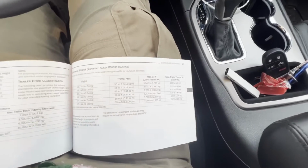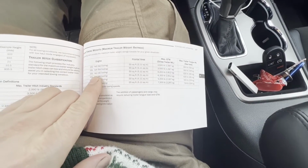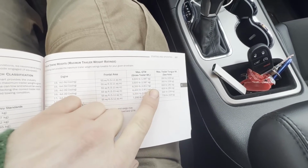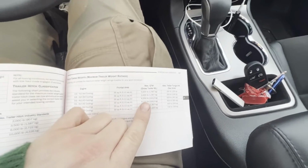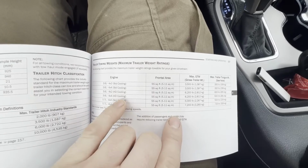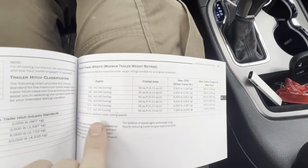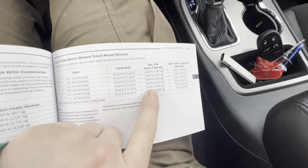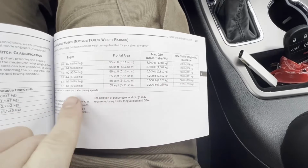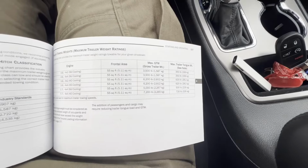So as long as you have the factory tow package with a V6, whether it's 4x4 or 4x2, your tow rating is 6,200 pounds with a 620 pound tongue weight. If you do not have the factory tow package, then you do not have the HD cooling. You just have standard, and your tow rating is 3,500. If you have the Hemi with standard cooling, you have a 5,000 pound tow rating, 500 pound tongue weight. If you have the HD cooling, 7,200 pound towing with a 720 pound tongue weight.